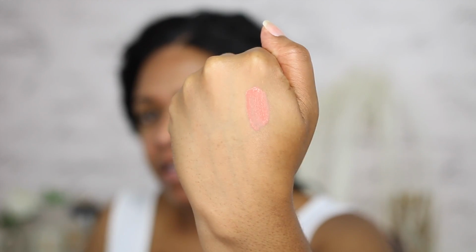What's on my hand? So it's a color here. It's a very nude color. And I'll be honest, I did try it yesterday. That's it there. I did go ahead and try it yesterday. It's super nude. So I think I'm going to put a bit darker of a lip liner underneath it today. And try that.